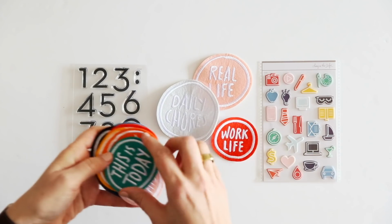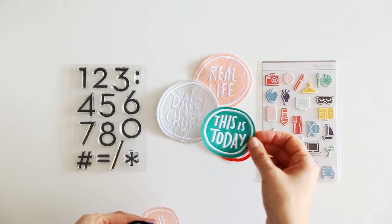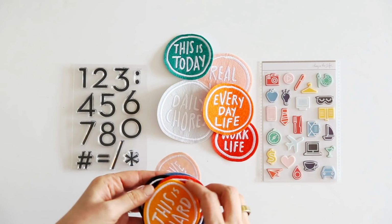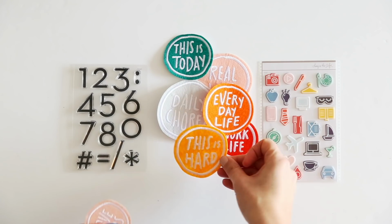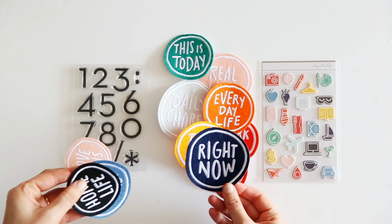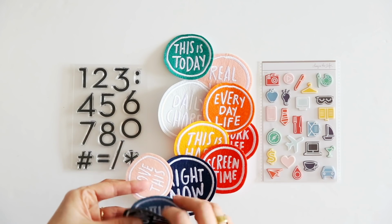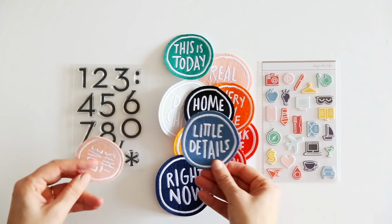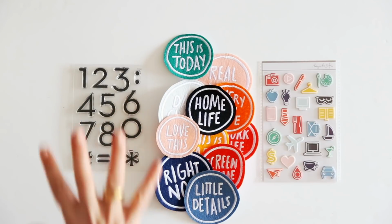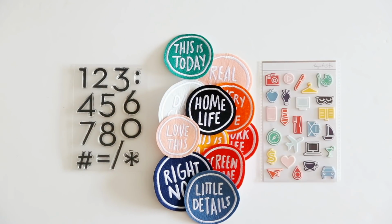So work life, this is today. This one I feel like would work really great within the album. Everyday life, also that one. This is hard. There you go. There's a big this is hard. Screen time, definitely stories about that. Right now, this one says home life, little details, and love this. So those are just super fun. We've never done anything quite like that before, and I really like how they turned out.